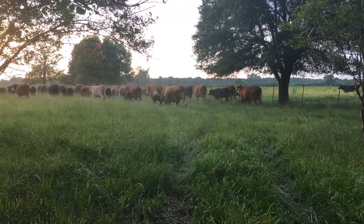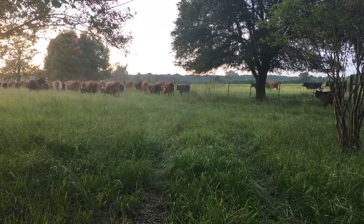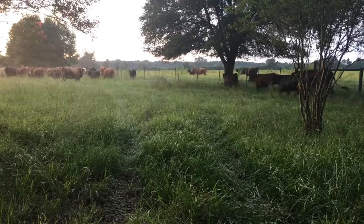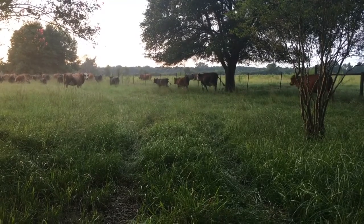For me, views don't get much prettier than this. As the farmer responsible for caring for these cattle, sites like these are incredibly rewarding as we're looking at healthy cattle and extremely healthy grass. But what is our goal and what is our end product? What does it take to achieve that goal?